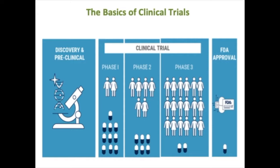New treatments, drugs, and medical devices must go through clinical trials before being approved by the FDA. Clinical trials show us what works and what doesn't in medicine and healthcare. They are the best way to learn what works best in treating diseases. Clinical trials are designed to answer two important questions.